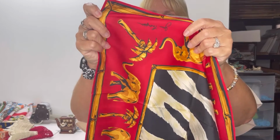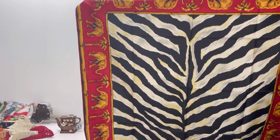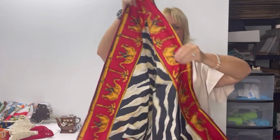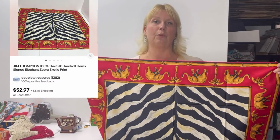Also, it has the signature right there. But I saw the elephant print, and that's what drew me to it initially. It's like an African type print. I love this a lot. And honestly, I'm probably going to list this one for around $50. And we only got a couple more pieces, so wait till you see this.